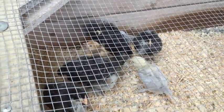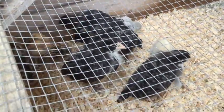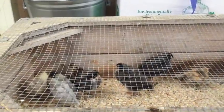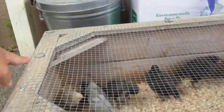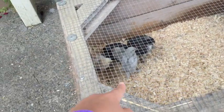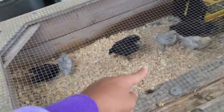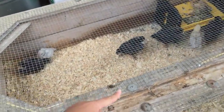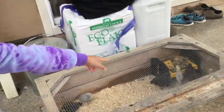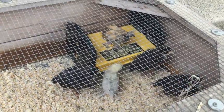The one with a bunch of white around its beak is Biggie, the one right in between those two. Biggie is that one that's huddled in between all of the other chickens. Then we have Ash, which is the one right here, and Twinkle, which is the gray one that just ran over here, underneath there. Clay is the brown one that's on top of the heater. And then we have two black unnamed ones.